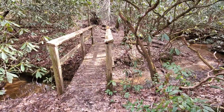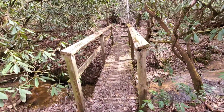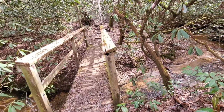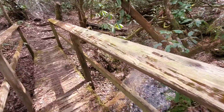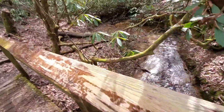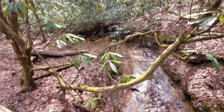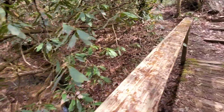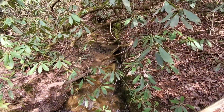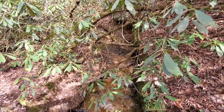Now I'm about 3 miles in, and I've already come to my first stream crossing. And looks like a pretty nice little stream if you needed water here. It's supposed to be a lot of water on this trail, as you're going to be passing the Chattooga River and several other rivers, Toxaway River, Whitewater River, Jocassee, so there's plenty of water here.